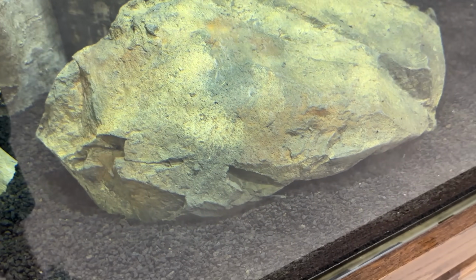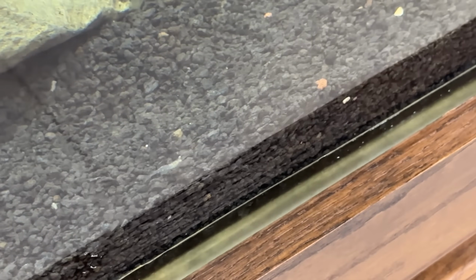Probably going to look for a hiding spot. Man, look at those big jumbo eyeballs. He's moving along fast. Alright, got another one dropped in. He's a little bit bigger and has even started developing those big pinchers.